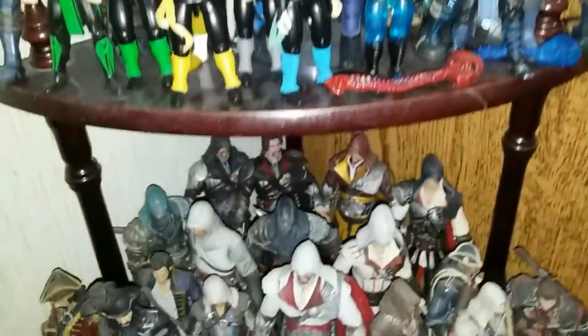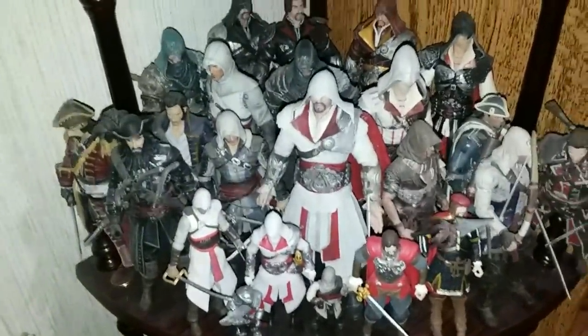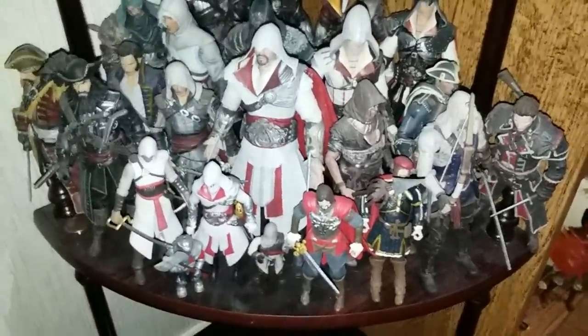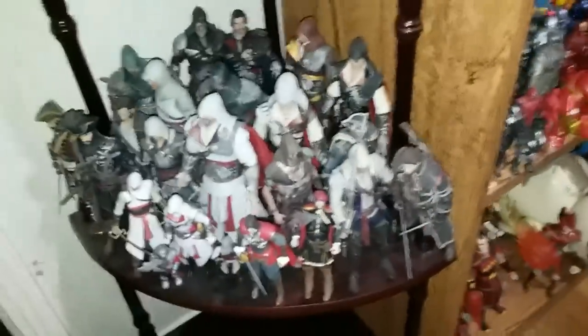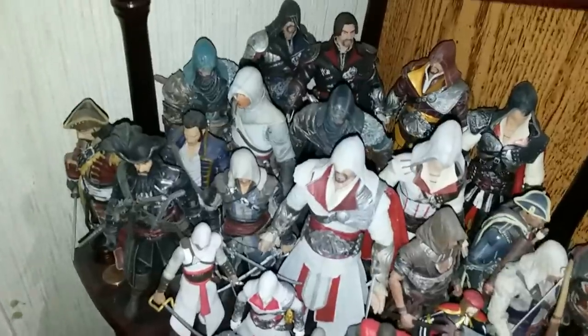I don't know. But then we have Assassin's Creed. Good old Assassin's Creed. NECA in the back. McFarlane up front. And then some 3¼-inch stuff up front. And then some Mega Bloks up front. So, I do love that stuff. I pretty much have every Ezio variant, at least for the dies. I don't have all the hooded and unhooded variants, but I do pretty much have them all.